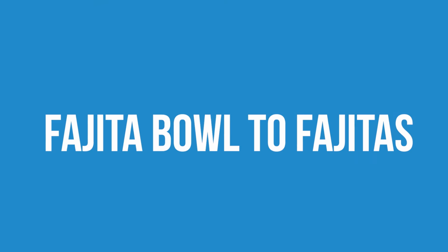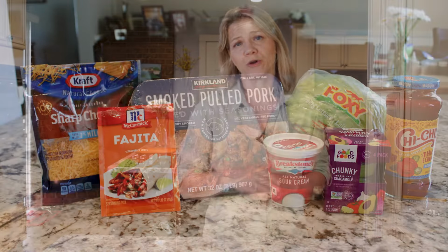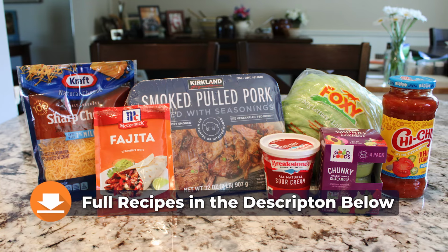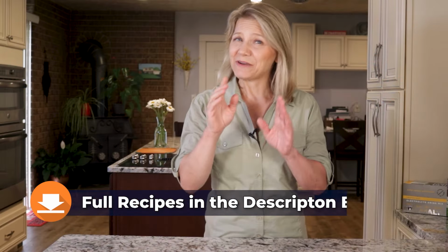Fajitas are crowd pleasers, but the flour tortillas that they are traditionally served on are high in refined carbs. To meet your low-carb needs, swap the tortilla for a bowl of shredded lettuce. Here again, the ingredients are simple. I used pre-cooked pulled pork from Costco mixed with a packet of fajita seasoning that I picked up from the grocery store. I also sauteed some bell peppers, which I forgot to add to the picture. Once everything is cooked, all you need is a head of lettuce, cheddar cheese, salsa, guacamole, and sour cream.